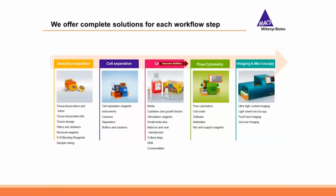After we have our cells, we also want to analyze them. So for that, we also have flow cytometers, a cell sorter, software, antibodies, kits, and other reagents. The newest addition to our world is the imaging and microscopy. Here we also offer consumables and instruments.